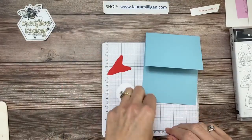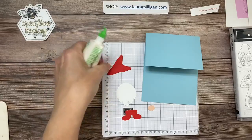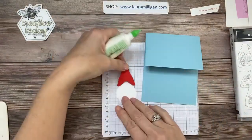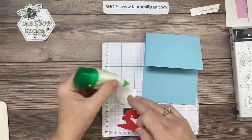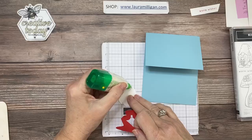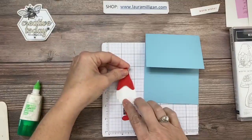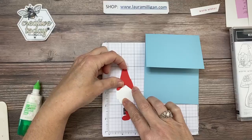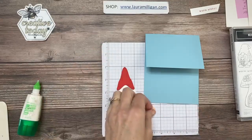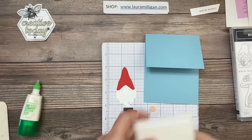So I'm going to start by just attaching the nose. You could pop it up. It would be really cute, actually popped up. In fact, you know what? I think I'm going to do that. I'll pop that nose up. So I'm going to start then. I'm just going to put this hat in place. The hat even has stitching around it. And what I'm going to do is just put a little bit of glue right on this beard section because I can see right where that hat will go. So I'm just going to get that lined up like that. And then let's get a dimensional. Probably a little one.